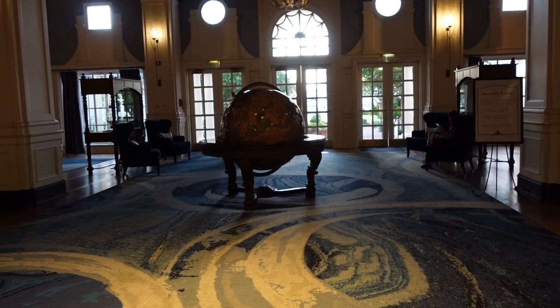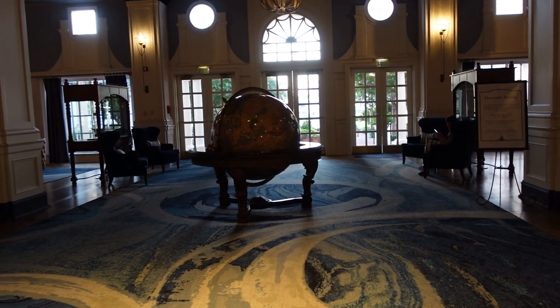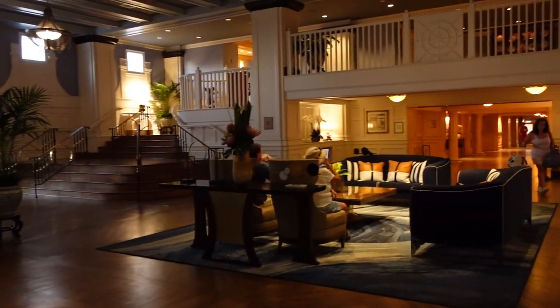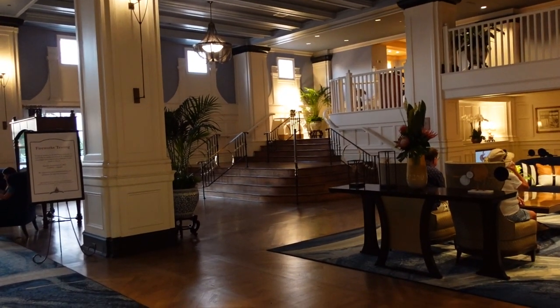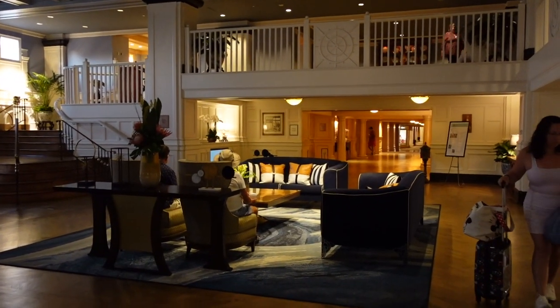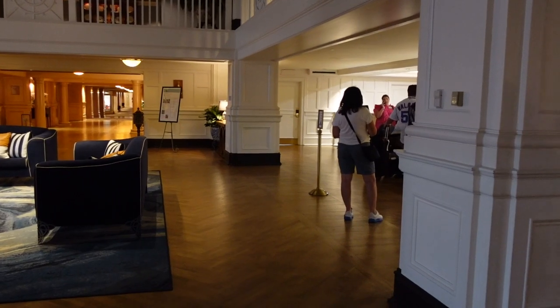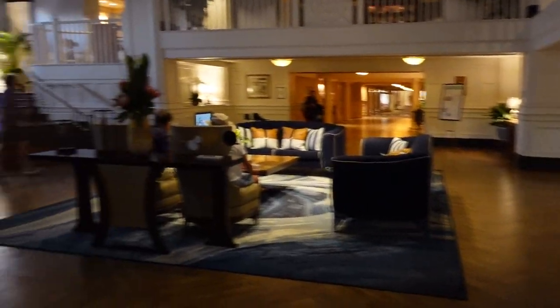As you go right in, you're gonna see this awesome globe to the front and center of the resort. To the right, we're gonna have your staircase up to the second level of rooms. Our room is actually gonna be on the right wing here, which is where most of the rooms are at. And then your check-in desk is here to the right as well, and your concierge.